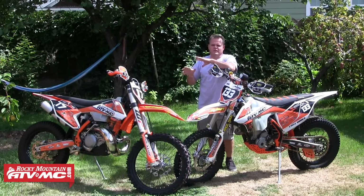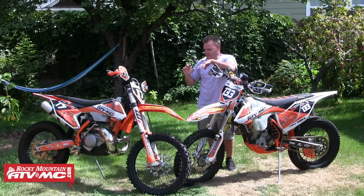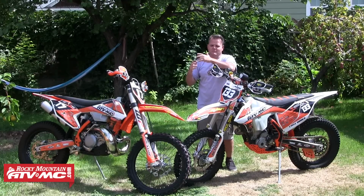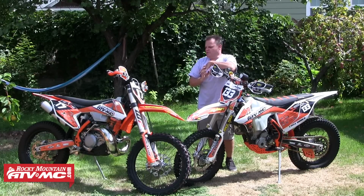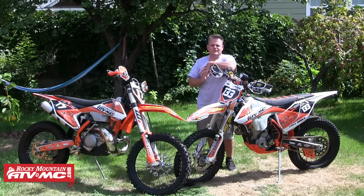So it'll be very cool to compare these two and get an idea what we think and a few other guys think of these two bikes compared to each other. Two of the best bikes you can get, and if you're thinking about them, we'll give you some ideas of pros and cons between the two. I don't think you're going to go wrong with either one, but we'll go find out.